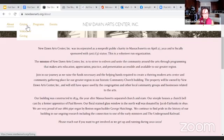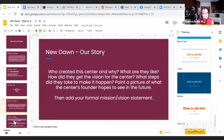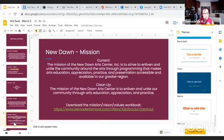And so moving on to that giving page, let's see what we have here. And then add a formal mission and vision statement, as it says here. And I have a little example for you for that. So right now, your current mission statement is here. And sometimes it takes a lot of work to come up with a really impactful mission statement, but I just wanted to give you an example of what one could look like if it's basically the same as yours, but cleaned up a bit. And so it makes it a little bit easier to understand.